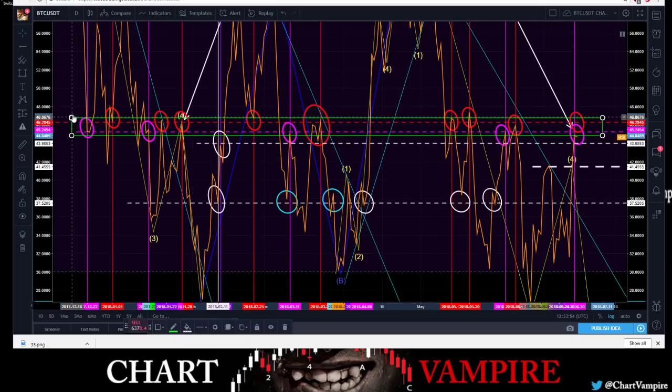Everybody loves Vamp's bubbles. So here we come down, bounce off the pink line, right? Come down, pierce it, come back up, and you can see we get rejection and hit the red line. Now this red line becomes very significant. So there you have the pink line. Looks like a support and a rejection before it continues down. There's a good touch on the red line. Perfect touch on the red line. Pretty close. Perfect touch on the pink line.